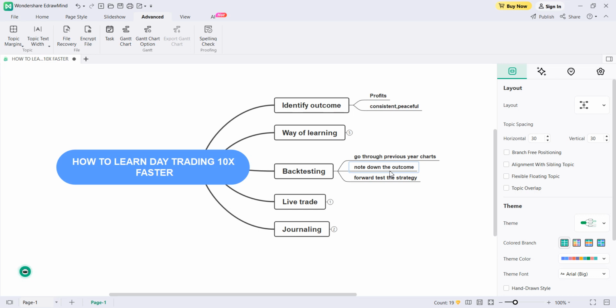Or forward test the strategy. You have heard about backtesting. Now what is forward testing? Forward testing is something like paper trading. When you have learned the system, and then forward test the strategy after you backtest it.